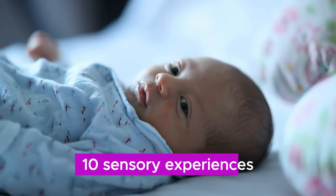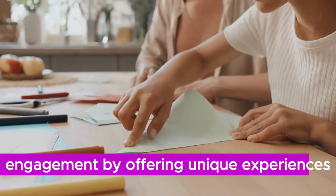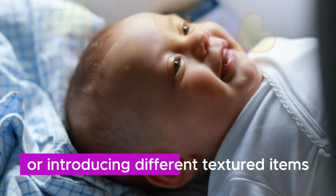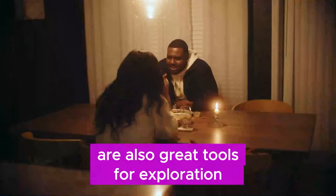10. Sensory experiences. Promote sensory engagement by offering unique experiences like raising and lowering a muslin blanket or introducing different textured items. Sensory books designed for babies are also great tools for exploration.